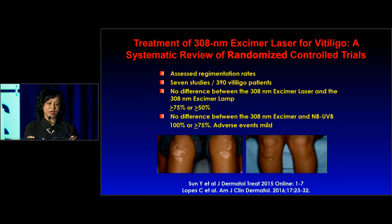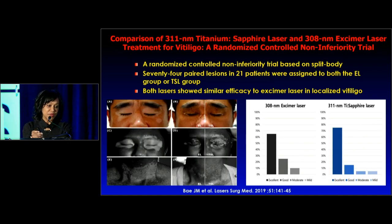This is narrowband. This is the Excimer laser. This is a systematic review of the Excimer laser in 7 studies, 390 patients showing comparable efficacy to narrowband UVB in the lamps. And it's great for those patients who have limited disease, recalcitrant areas, because I think you're delivering a higher dose on the skin.